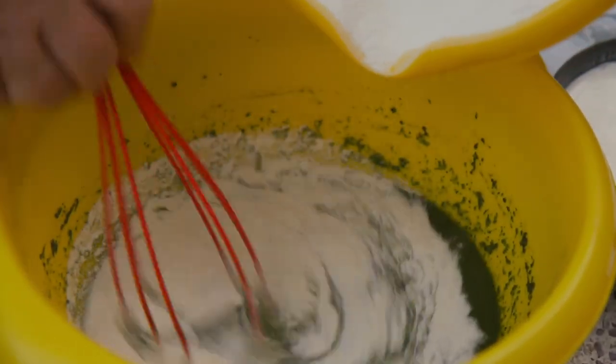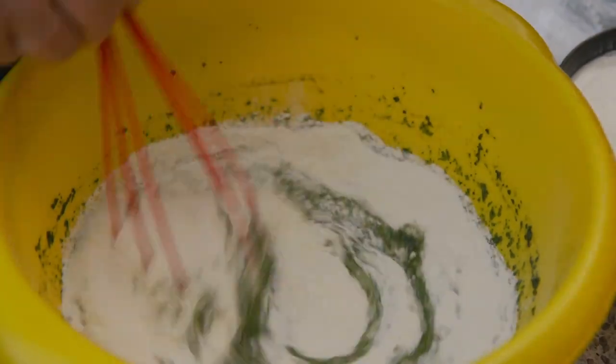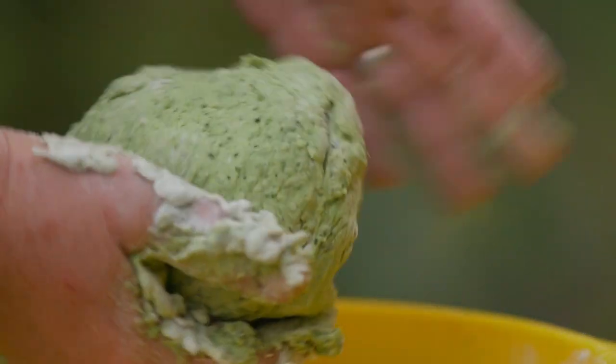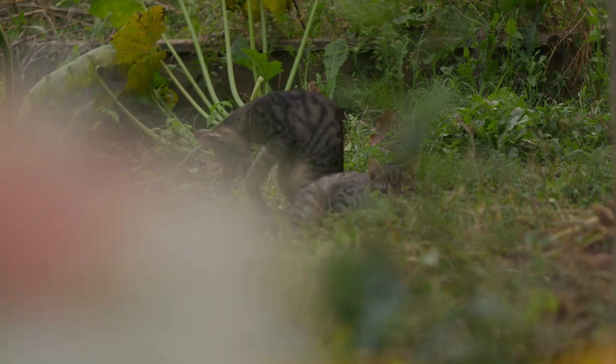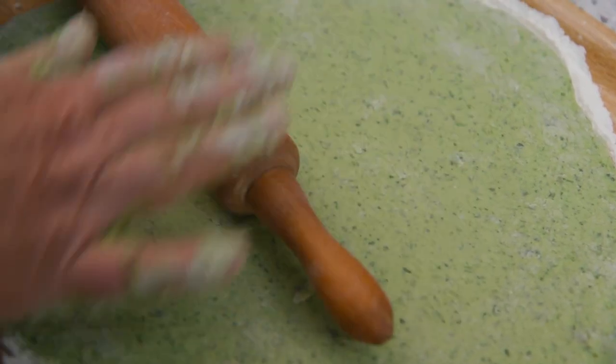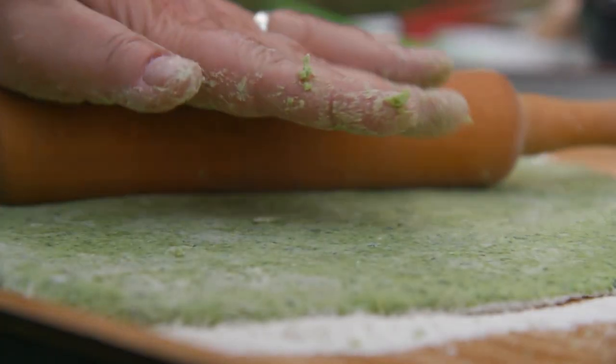Biba uses the pureed leaves as the base for the dough. She also mixes in eggs, flour, baking powder, yogurt, and sparkling water and kneads everything into a uniform mass. The Malčić family are always trying out new kinds of dumplings. Biba sometimes brings variety to the traditional recipe with the help of zucchini, mushrooms, or cheese.